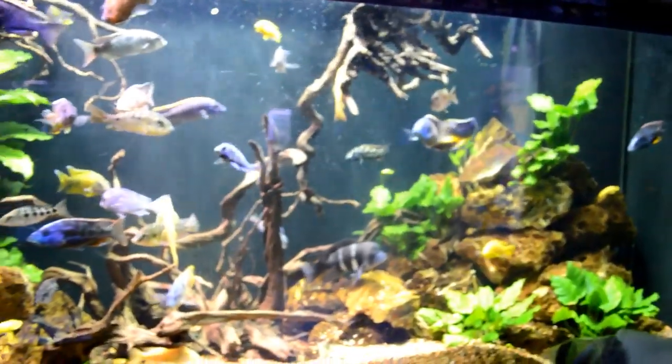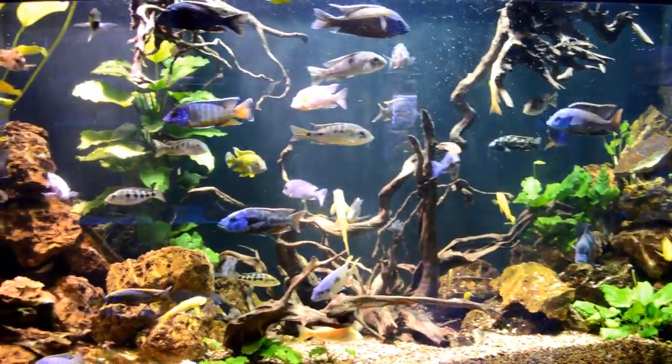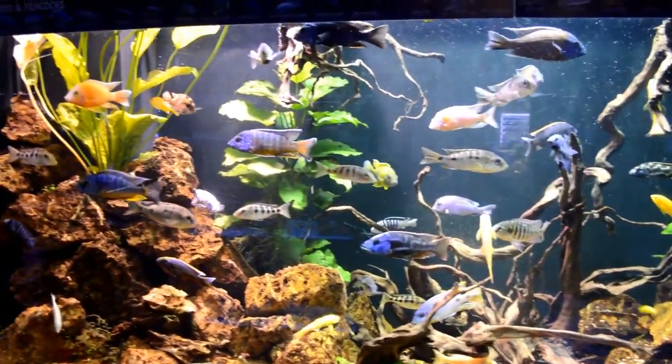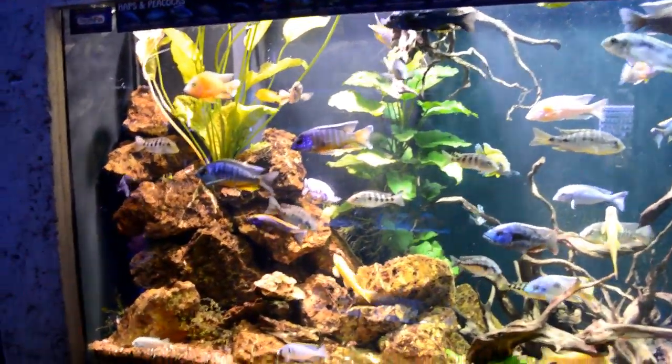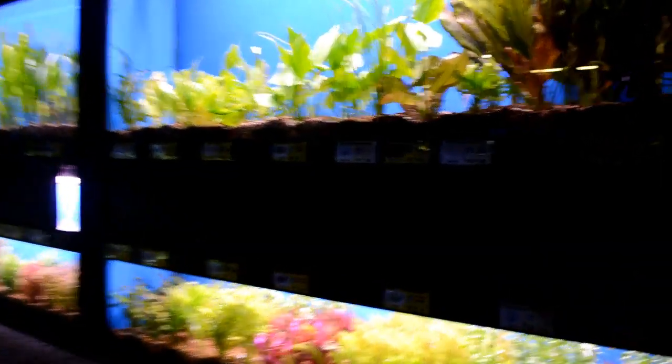And then here we go. We have some African cichlids in an African cichlid display tank. And then underneath, along this whole row here, you're going to see we have some ponds. Now these ponds are all with koi, and you will notice this. So you can see the ponds underneath. They have this at all of the Big Al locations.